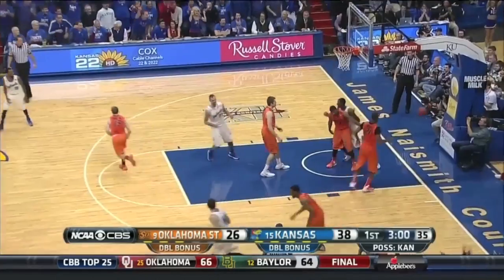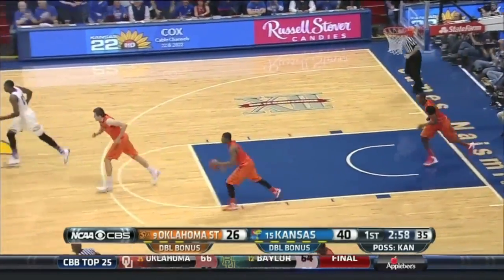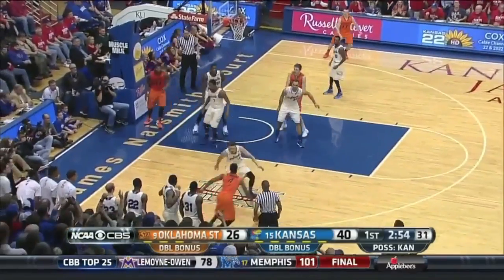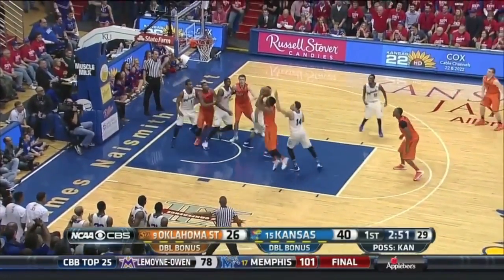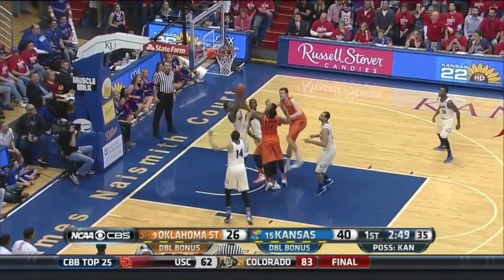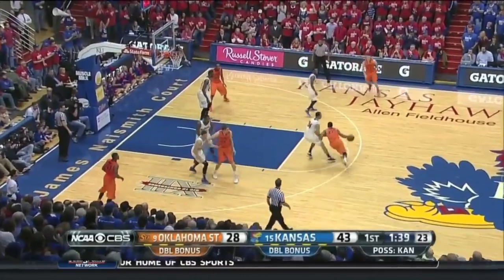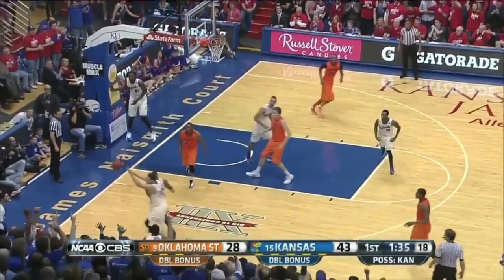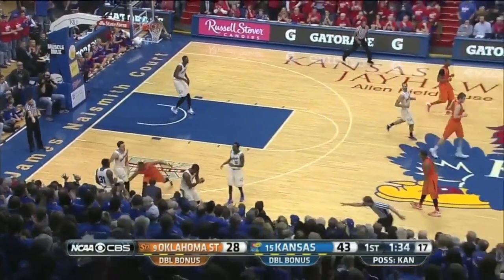Here you see Embiid with a sweet alley-oop, and then he hustles back in transition defense. So even though Marcus Smart gets to the rim, it's of little use when a monster's there, and he has to kick it out to Brian Williams for a considerably worse look. Now Perry Ellis gets beat this time by Markel Brown, but once again, Embiid is there and a block happens.